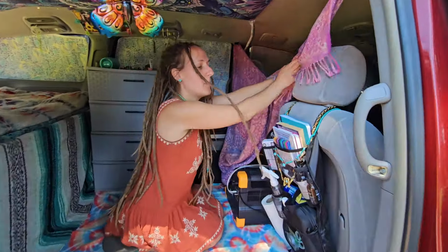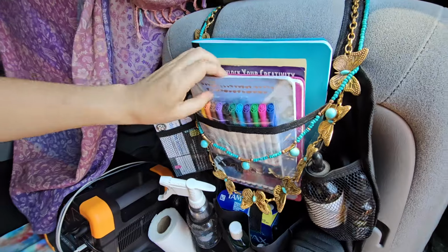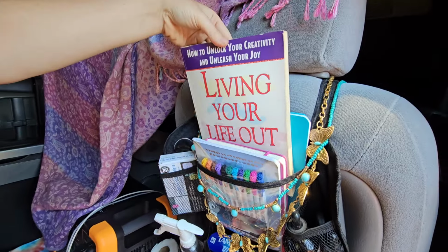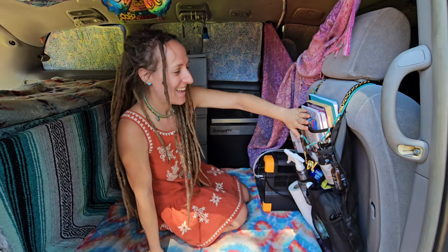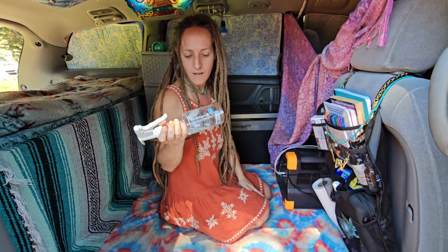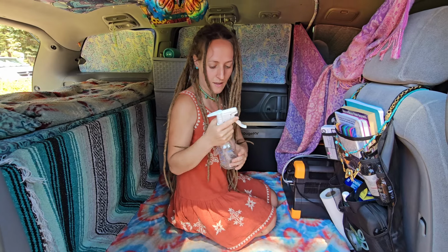And yeah, I put this behind the seat just to help keep some things organized that I use regularly. So I've got some of my notebooks and things because I like to write a lot. That's just a book about creativity because I'm definitely trying to create more space for creativity in my life. And yeah, I keep a spray on hand that's a mix of vinegar and some essential oils, and that's what I use just for quick, easy cleaning.